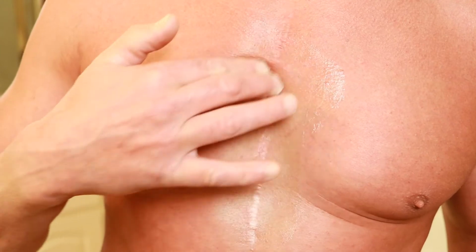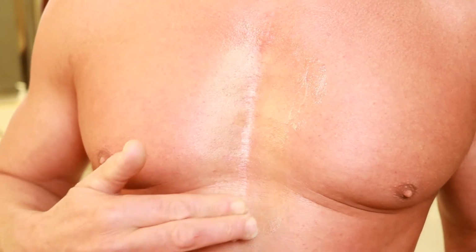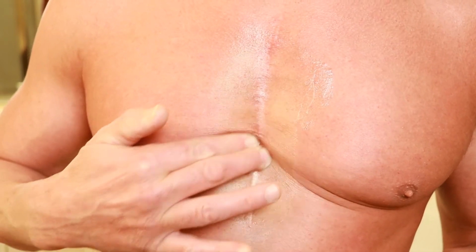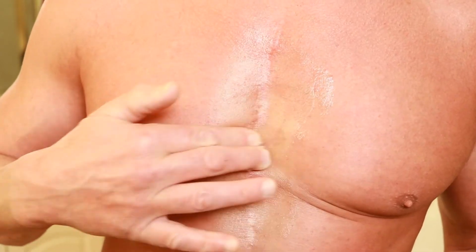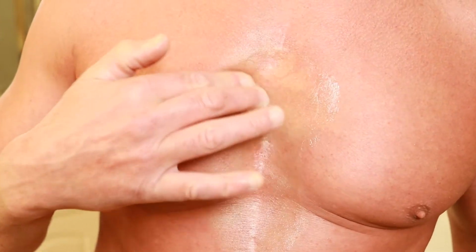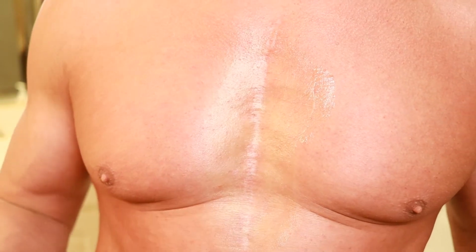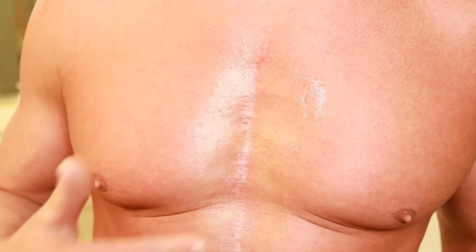But if you could do it when you get out of the shower and some other point in the day, and that's all there is to this, is just rubbing with force. You want to put pressure on the tissue. Little by little, the scar tissue will begin to dissipate underneath. Now again, you're always going to have a scar. There's no way to get rid of the scar.